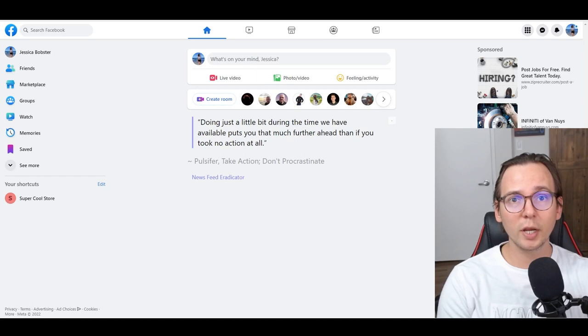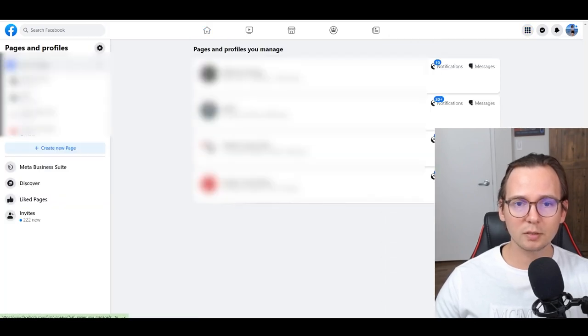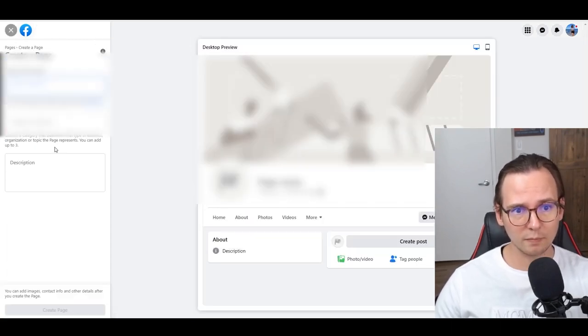It's very easy to create a new Facebook page. All you have to do is click on this menu button right here, click on pages, and right here you're going to see a list of your pre-existing pages. But if you want to create a new one, you click on create new page right here.